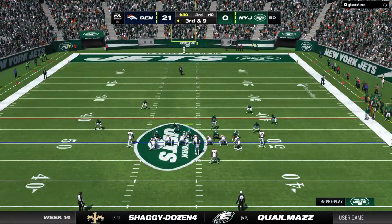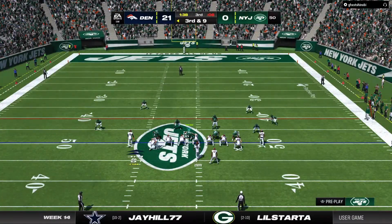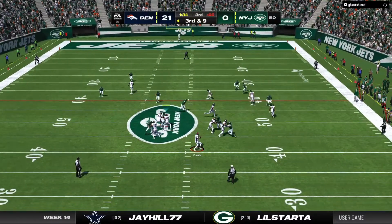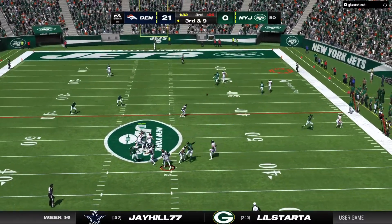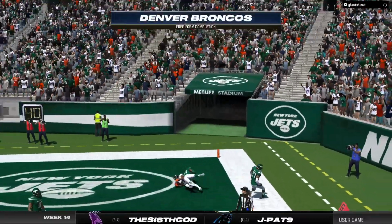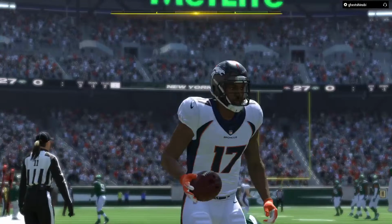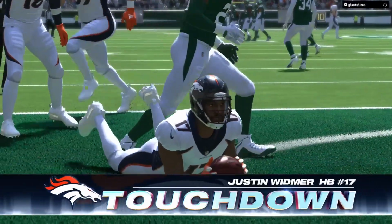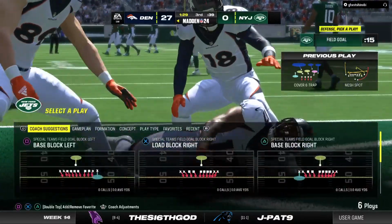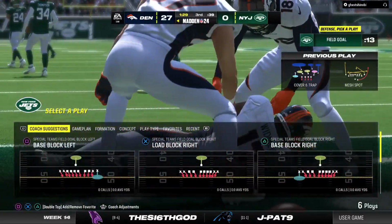Here's 3rd and 9 from the midfield stripe. They'll look to throw. He's going to look deep down the field, and that is caught at the 10-yard line. Touchdown. A great play there, 50 yards, as his guys have opened up a very comfortable lead.